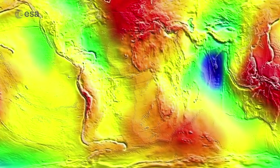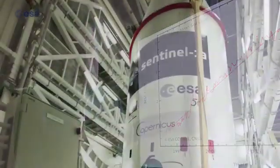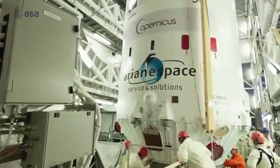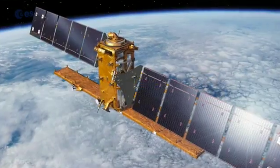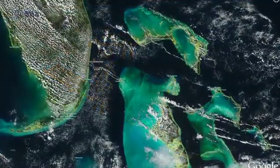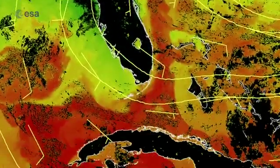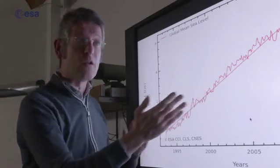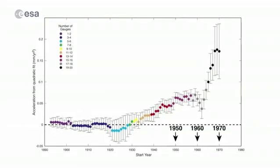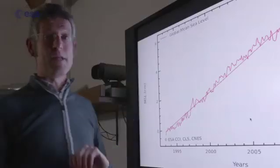This is also important because we are really now starting to benefit from many years of investments by European taxpayers into satellites, and we can now use those data to see what is going on in the long term. We've got 20 years of data from satellites alone, and we can confirm that we are seeing a steady increase of sea level of 3 millimeters per year.